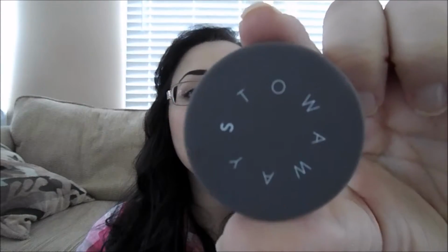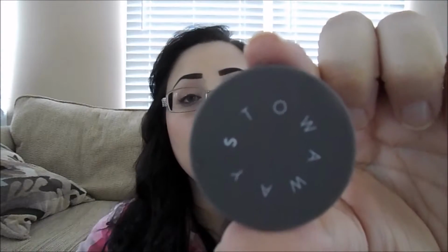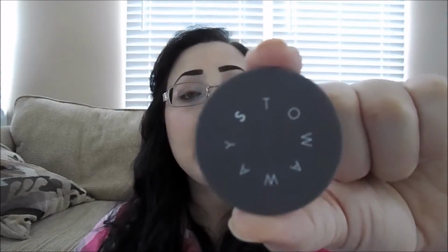Next up is the Lip and Cheek Rouge, and as I mentioned earlier, I got this in the shade Burnt Rose as part of my Stowaway kit, and the shade Cantaloupe came in the summer collection along with the Extreme Lash Mascara and my lipstick in Fig.